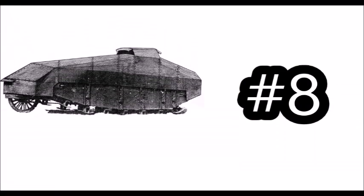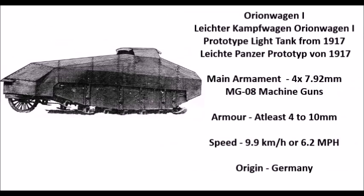Number 8, the Orion Wagon I, also known as the Lichterkettwagen Orion Wagon I. The Orion Wagon was a German prototype light tank from 1917, and I say prototype lightly, as at least 11 to 15 of them were actually built. The Orion Wagon was armed with four 7.92mm machine guns.